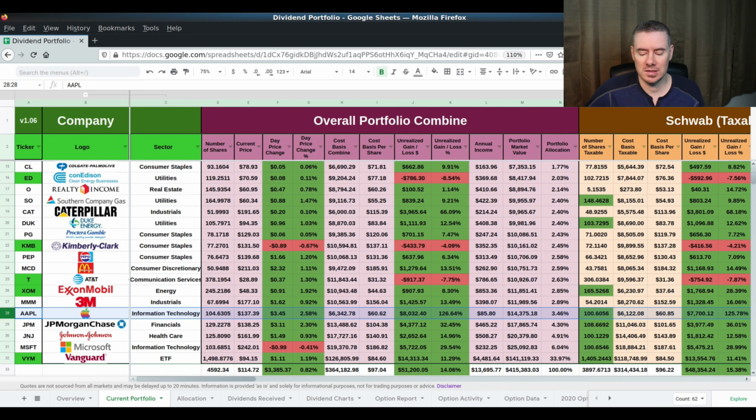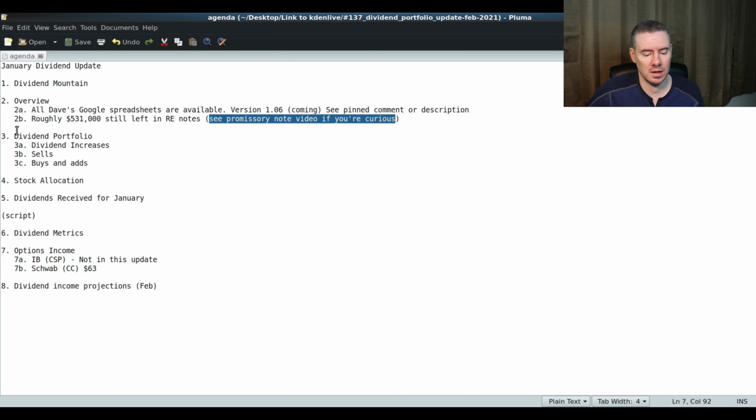Let's go and take a look at the rest of the agenda here. We pretty much looked at the dividend increases. Look at the sells and the buys for the month of January here.